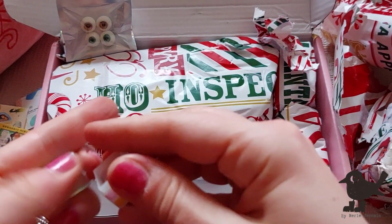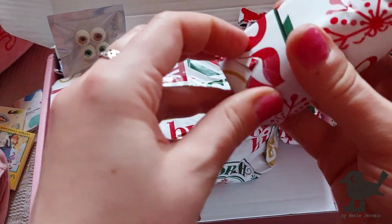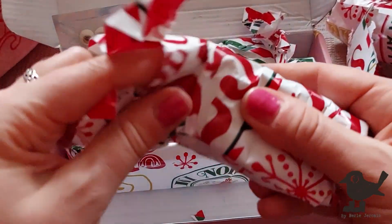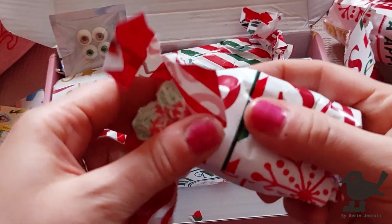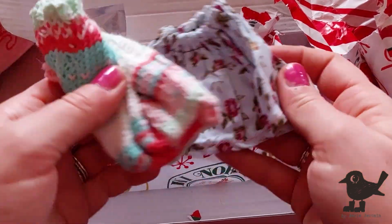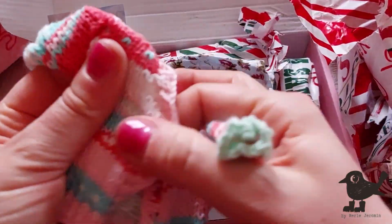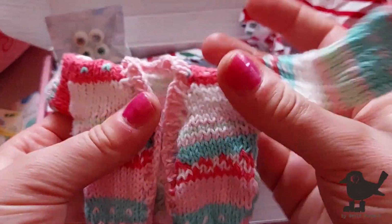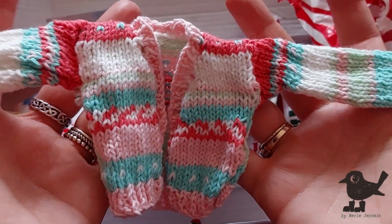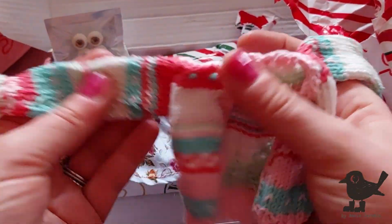Rubik's cube. Ooh, it's knitted! It's knitted! Guys, it's knitted! And sewn, so I was right with both. Ooh! Oh, this is so cute! Oh my gosh! Oh, I love knitted stuff. Oh, this is hitting right.